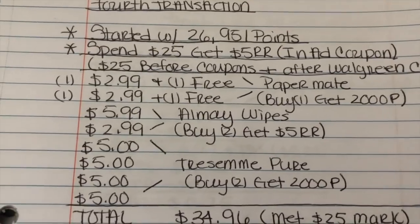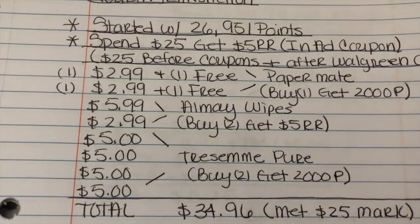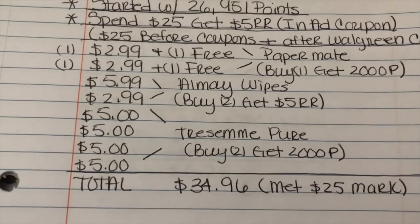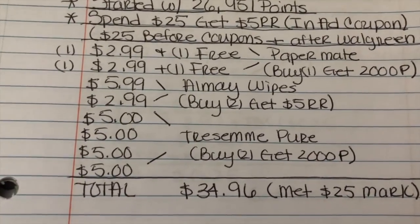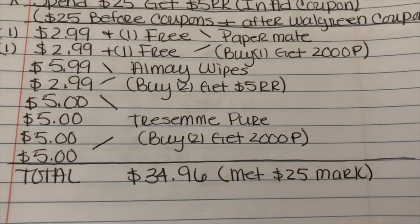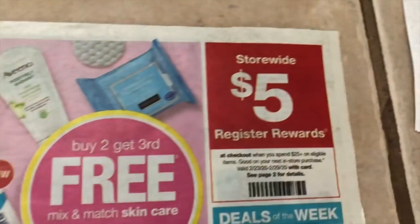So I picked up the wipes. One of them was $5.99. The second one was $2.99. And there goes the Tresemme Pure, 2 for $10. I picked up 4 of them for $5 each. And when you buy 2, you get 2,000 points. So since I bought 4 of them, I get back 4,000 points. So the total worked out to $34.96. So I went way over the $25 mark that I needed in order to use this coupon right here. So I'm sitting on $34.96.